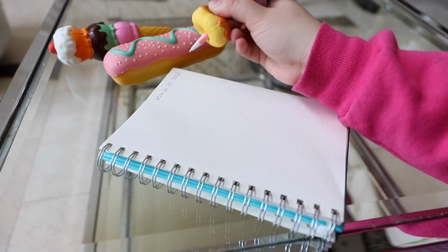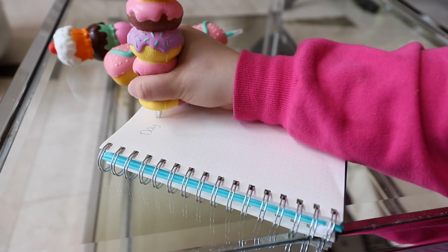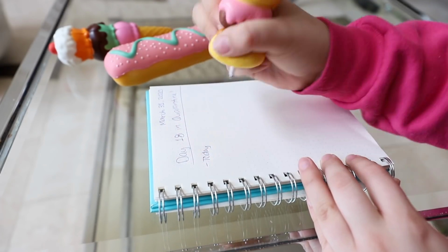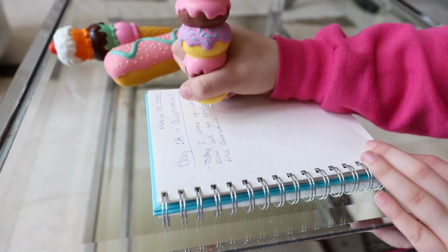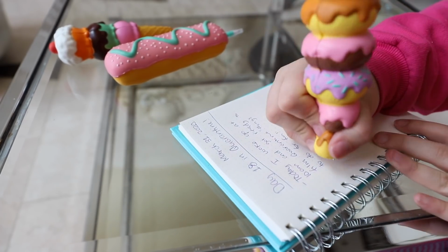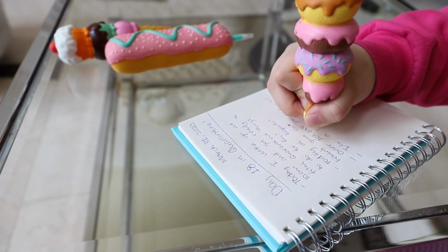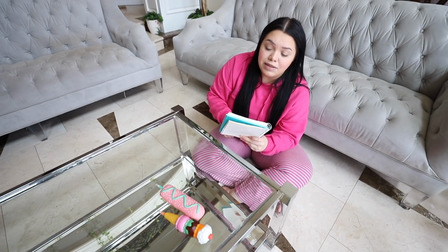So I wrote down March 31st, 2020, and today is about day 18. It doesn't even have to be anything super put together. I just write little notes, and you could write things like what's going on in the news, maybe how you're feeling. Today I'm feeling hopeful. I'm a little bored, but I'm already getting used to the idea of quarantine, and I'm adjusting. I think it's something really cool that you could look back on one day. Let me know if you guys do this.